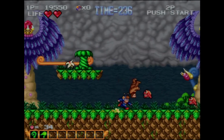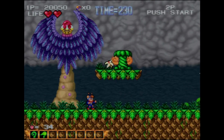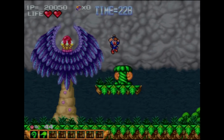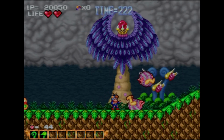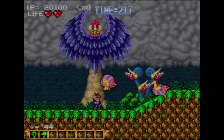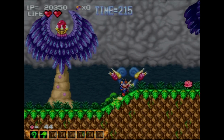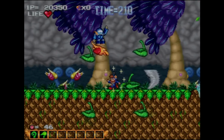So let's talk about graphics and sound and things like that. So graphics, well, the Neo Geo's sort of renowned for the big huge sprites and throwing a lot of sprites around, and this game doesn't really showcase that particularly well. They're quite simplistic. You know, any 16-bit console of the era could have done these graphics. So in that respect, it's not that impressive, but they're nicely drawn.